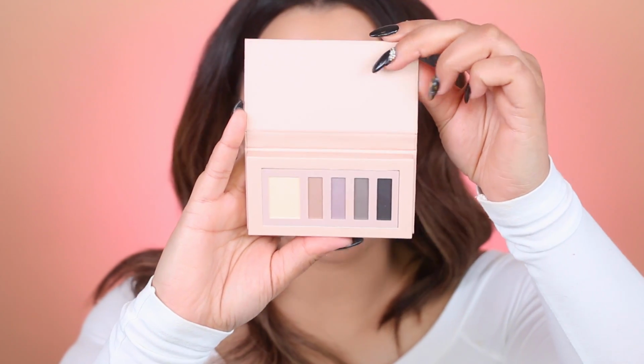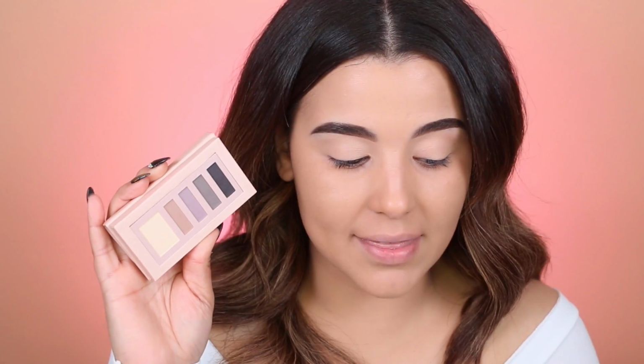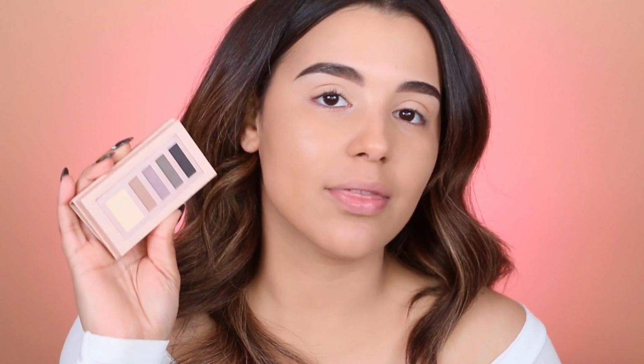I will say one of my biggest pet peeves as it relates to these eye contour palettes is the fact that the shadows in the palettes are so freaking small. Like, these shadows are extremely small. I feel like they could have utilized a lot more of the space and made the shadows bigger like they did with their City Mini palettes like this.